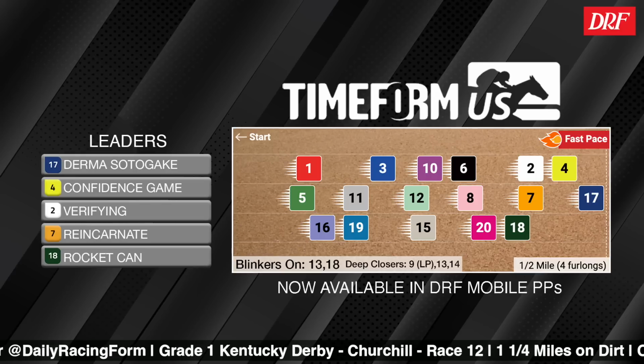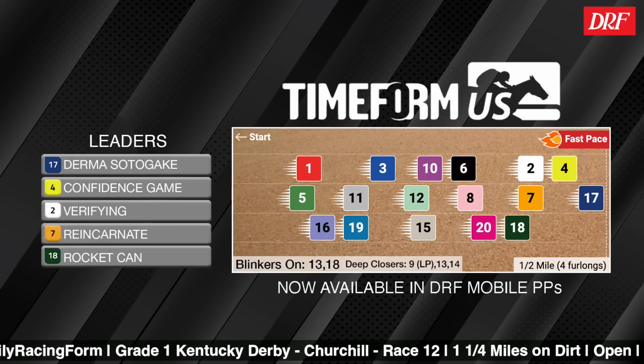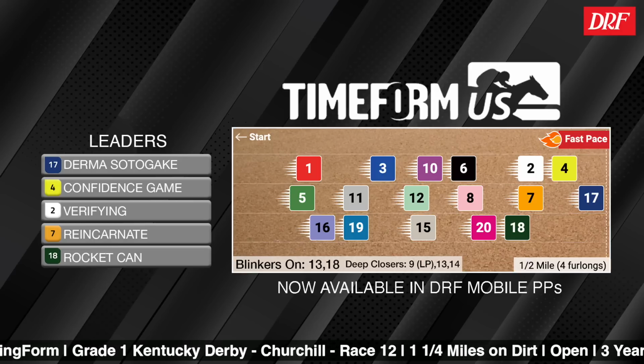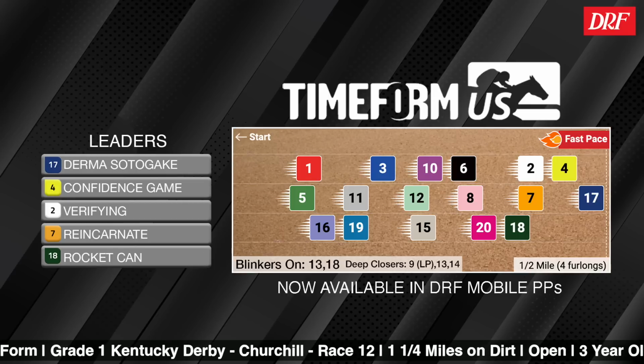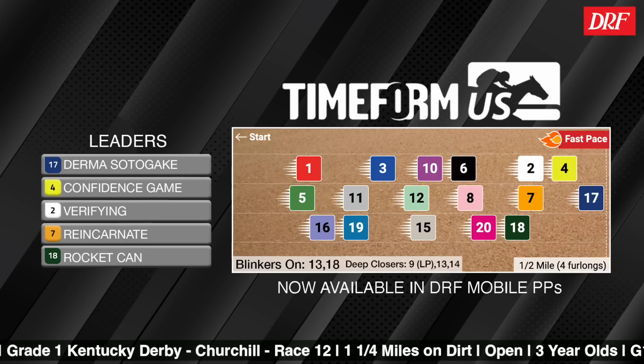And Confidence Game, who's shown in second, I know he came from off the pace in the Rebel, but that was a very fast pace. The pace he ran that day would put him up near the front if he were to do it against his field. And he is a horse who's shown speed in his other races.